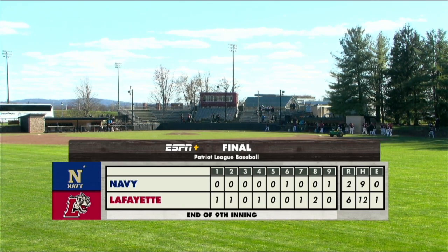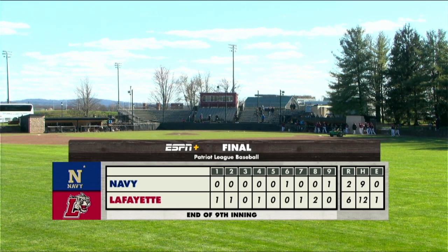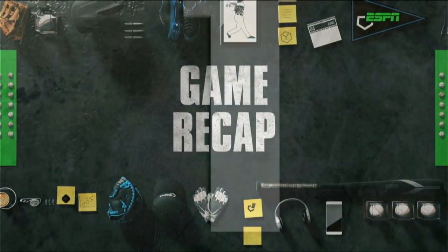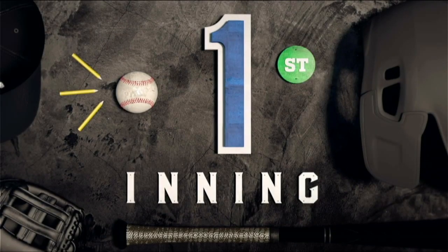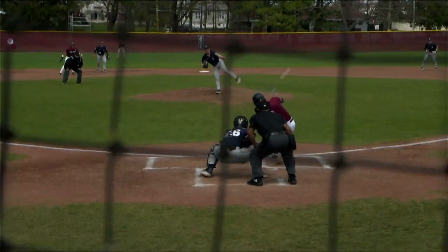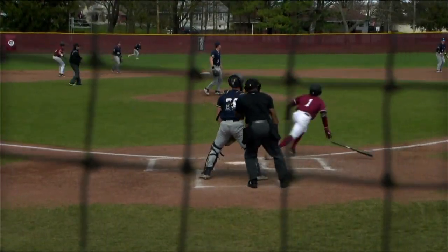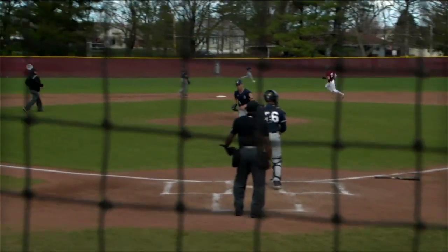Yet Lafayette picks up the win in game number 1, 3-2. They pick up the win in game number 2, 6-2. As we take a look at some of the highlights that we saw in game number 2, our game recap in the first inning. Lafayette getting on the board early. That's Ben Petrone going to right field. Ethan Swidler scores on this play.